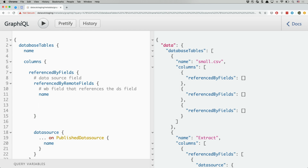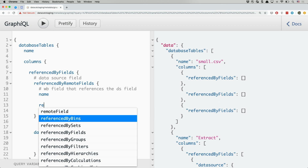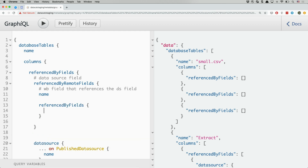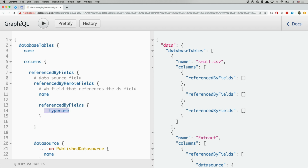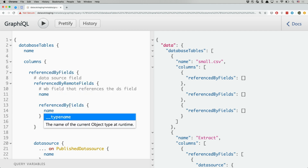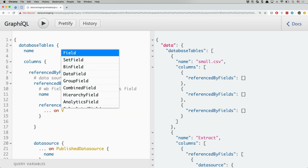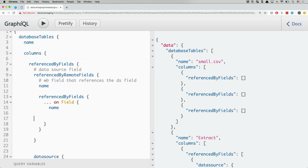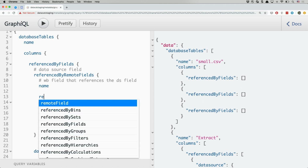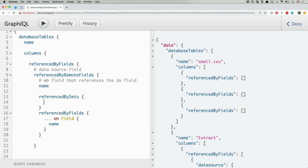So we have to grab those calculations. How do we do that? Well, we do this again, we do reference by fields, and then if it's a calc, we can grab its calc there. But of course, it's not just fields. We could also be inside a set, so then we have to grab the set.